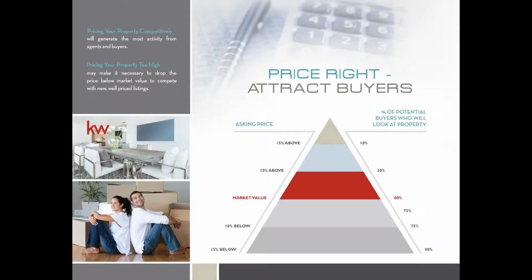Now, one of the things we definitely do not want to do is price it too high, because if we price it above market value, look, we're dropping down to only 10% of the buyers walking into your house. And we also don't want to price it too low, because if we price it too low, the next question people are going to ask is, what's wrong with this house? Something's going on. It's way too low. All right. So ideally, we'd want to have our home priced at or just below market value. This is really our sweet spot in order to get the home sold. Does this make sense?